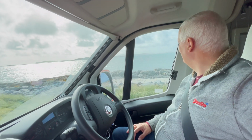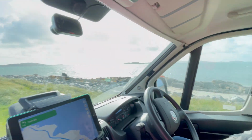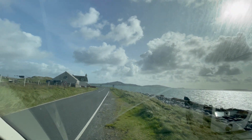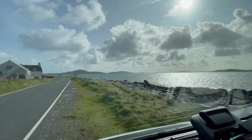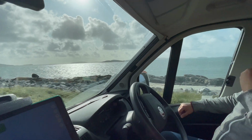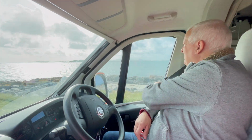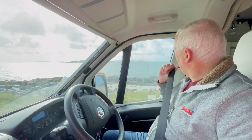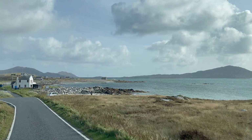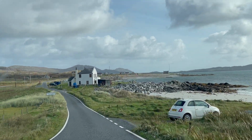Graham's found a tiny little beach. Tiny. The windows are a bit dirty. Yeah, they really are. It's all the salt. You better clean them off. Well, let's get on to Eriskay. Okay. And that's what you call beach overload. Graham didn't even get out of the van.